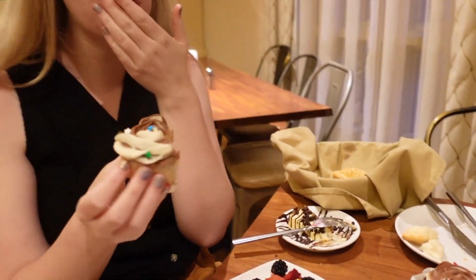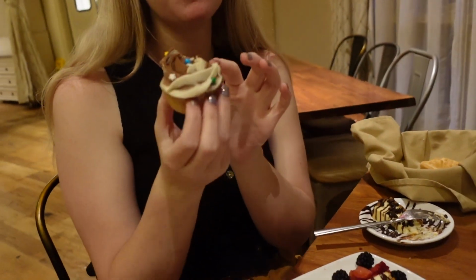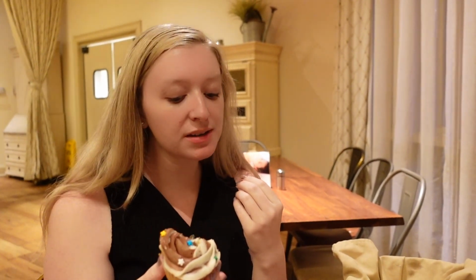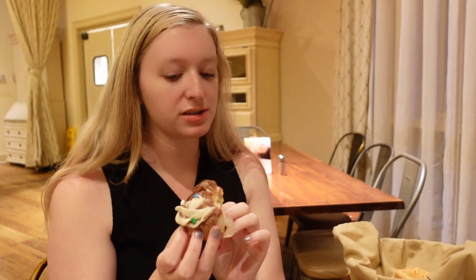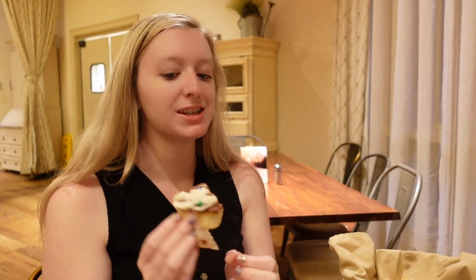Winner. Looks very good on the inside. And the icing looks really good. It's a really soft frosting. It looks very homemade and not like store bought at all. And you know what I like too? It's not a super sugary frosting. It doesn't make you feel like you're just eating a bunch of sugar. So I really like it.